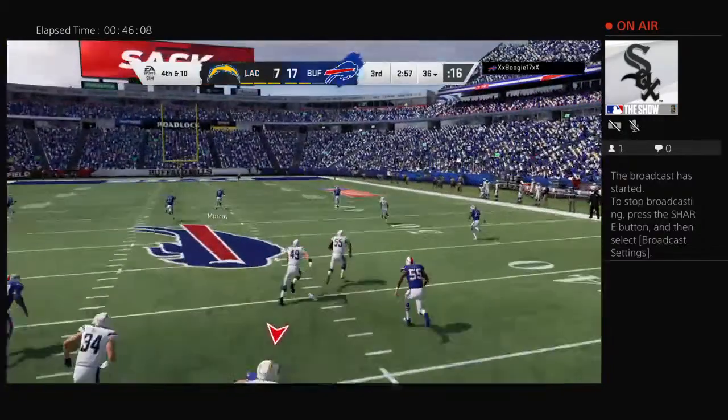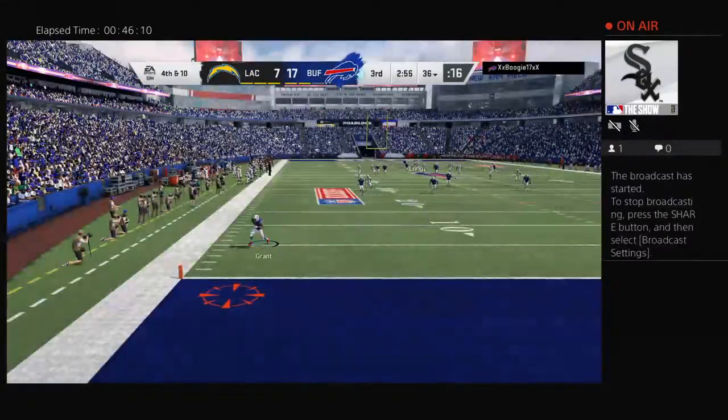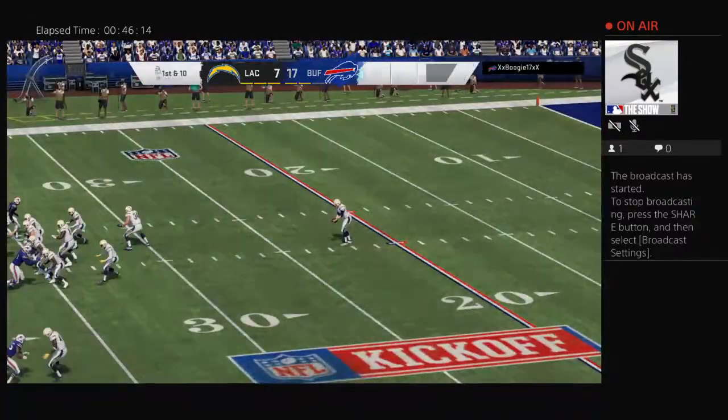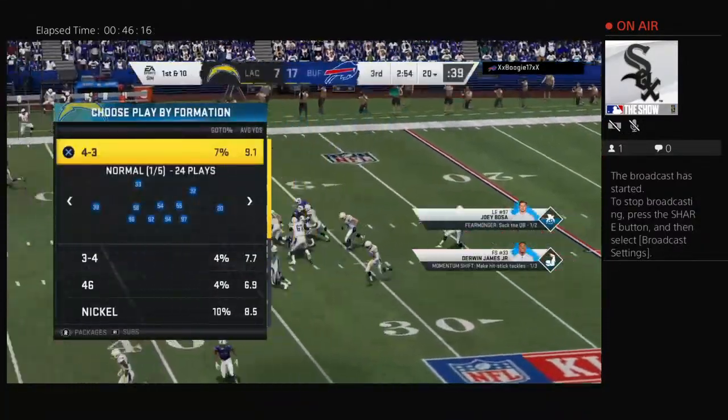He steps into this one, and this is a rocket. And a bit of a mistake there. This is well into the end zone for a touchback.